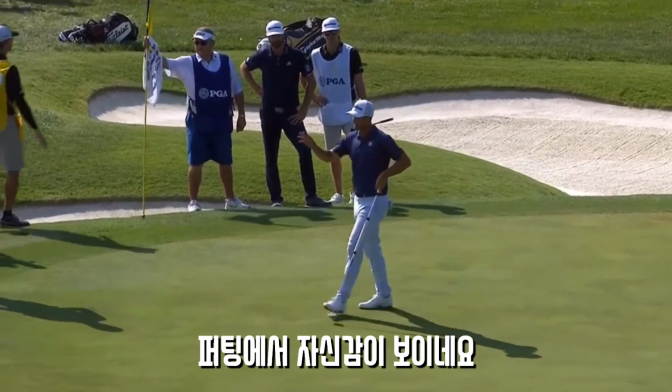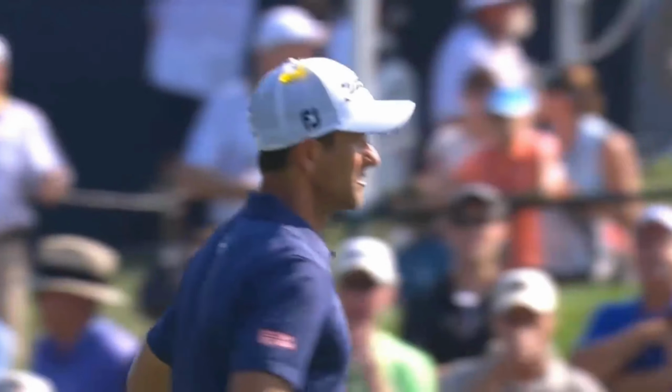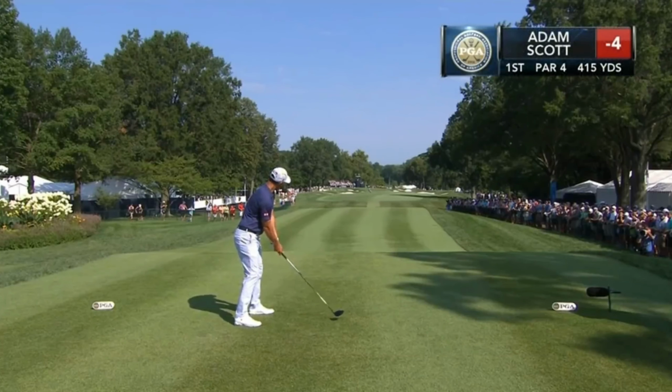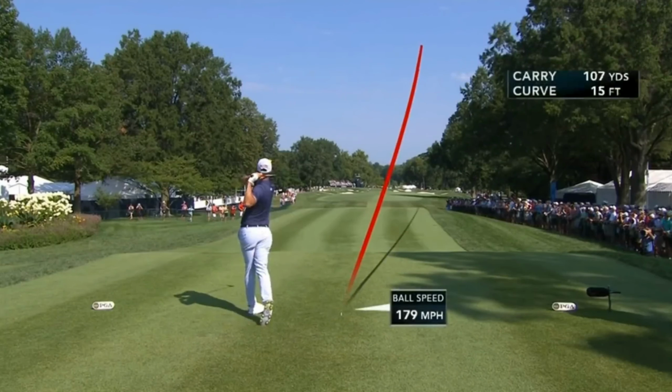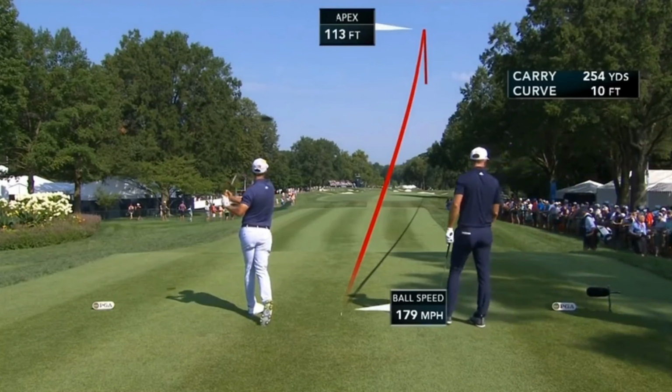A 31 on the second nine here at Bel-Air. He's 4 under on his round. Swinging so beautifully here in rhythm. It's been great up to this point. Full release of the club. Turn, baby. Turn. Trying to turn over from right to left. Those bunkers certainly in play today.